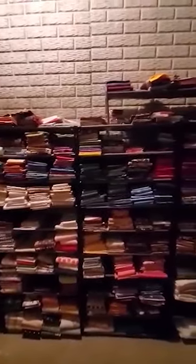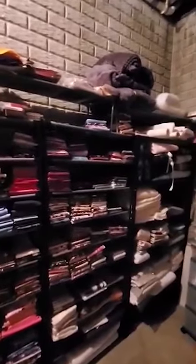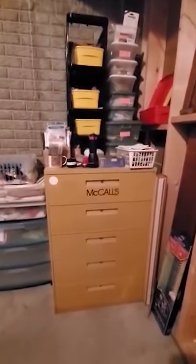Okay, now we've made it to the basement. I've tried to sort them according to color, maybe seasons, who knows. I just go down and hunt. And yes, the cabinet's full too.